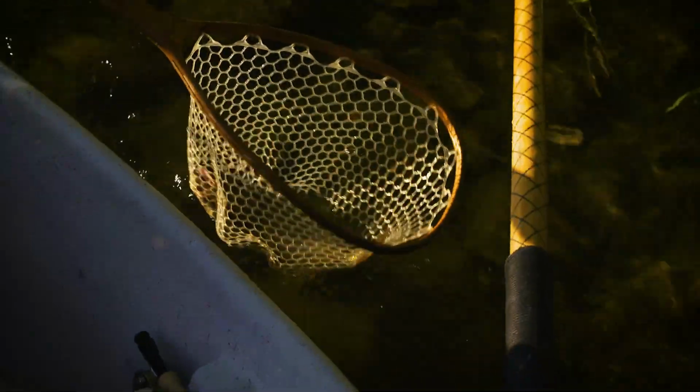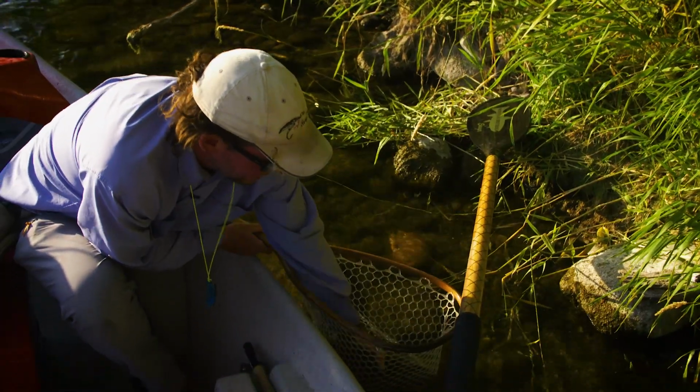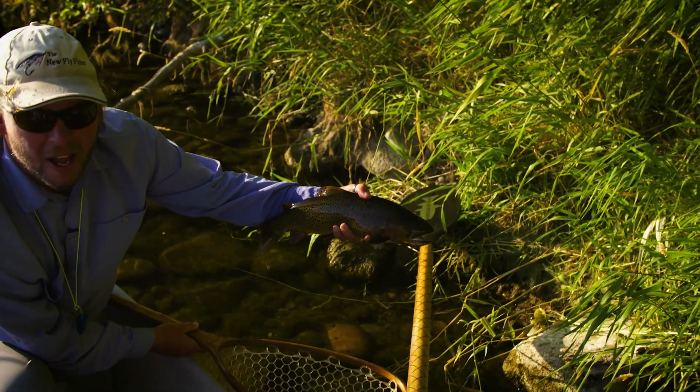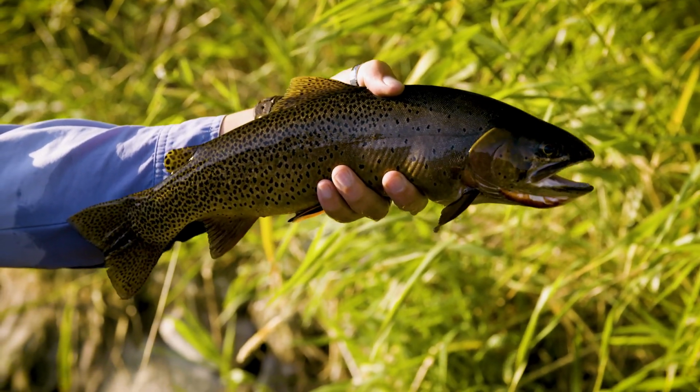Actually, right here is pretty damn good. All right, so we pulled over to the side so we can look at this fish safely. And to get a fish of this quality on a surface fly, unbeatable. Unbeatable. Yeah, just perfect.